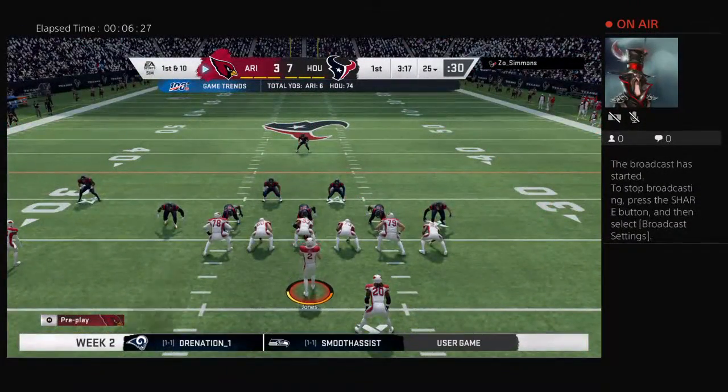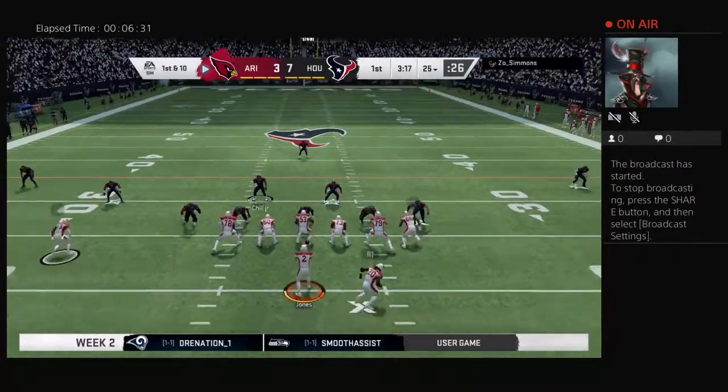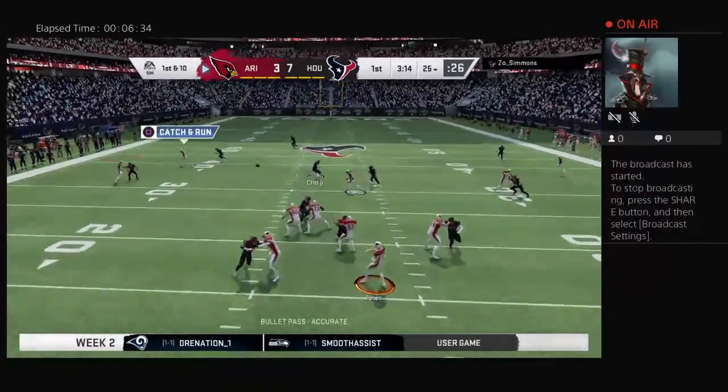Ready to go with their next drive, and at the line, the Cardinal offense. And after the field goal last time, see what they can get here. At least they got points out of the last drive, Charles.